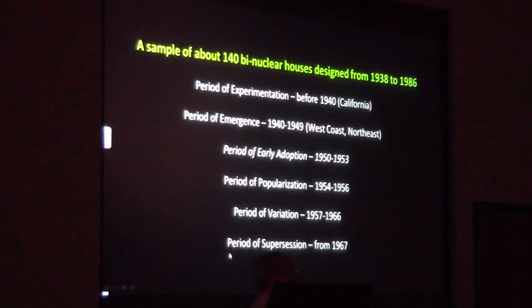But you do begin to see them proliferating in various parts of the country outside of California and Washington and the Northeast, New York, Connecticut, Massachusetts. That period is followed in the mid-50s by a period of popularization, where you do begin to see some speculative builders experimenting with the possibilities of binuclear houses. You start to see some more modest examples, and you do see them popping up in many more places. They still are not by any means common.